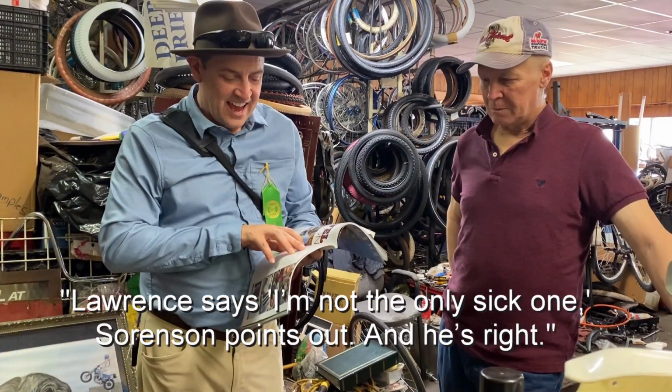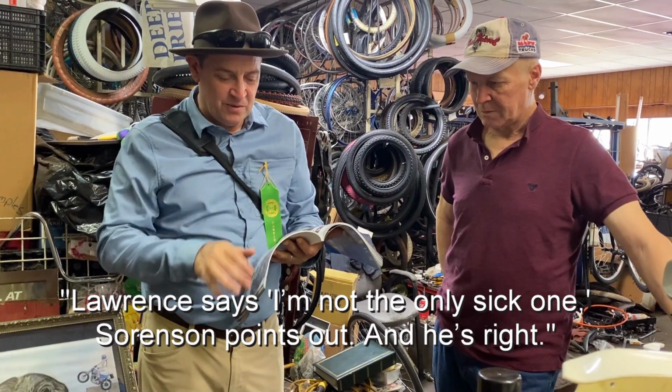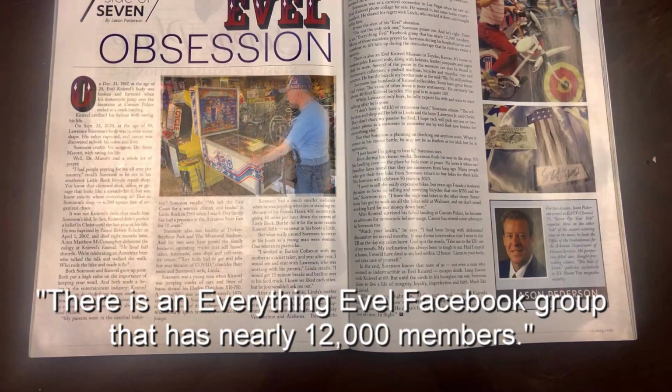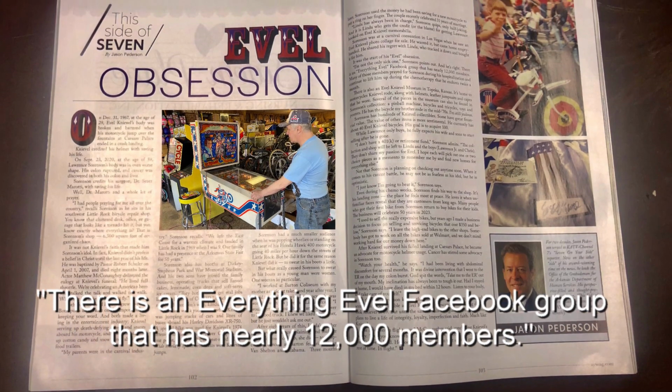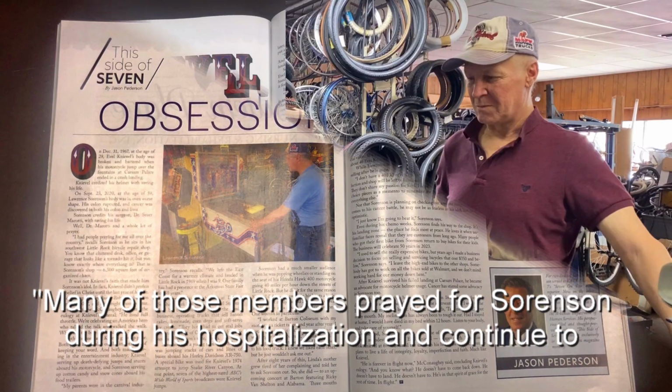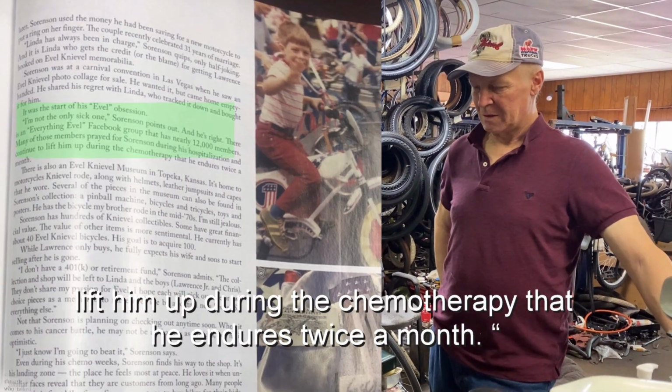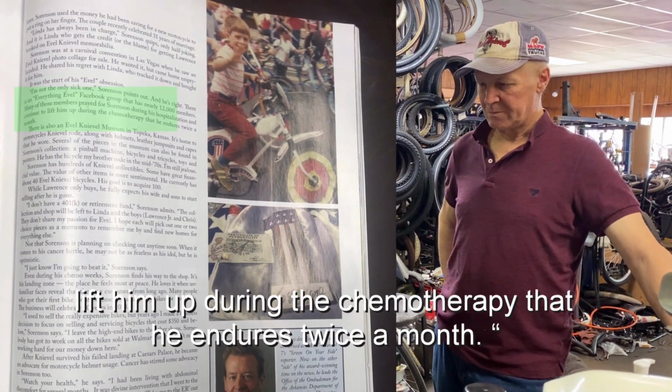Lawrence says, I'm not the only sick one, Sorenson points out, and he's right. There is an Everything Evil Facebook group that has nearly 12,000 members. Many of those members prayed for Sorenson during his hospitalization and continue to lift him up during the chemotherapy that he endures twice a month.